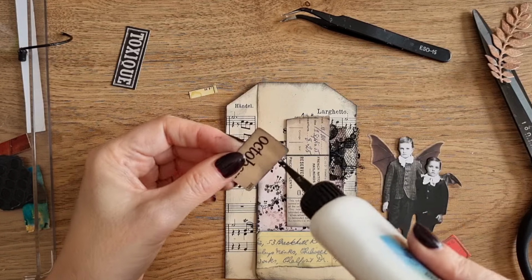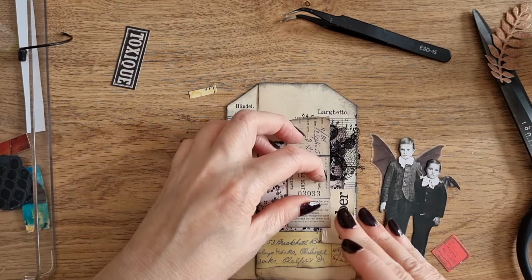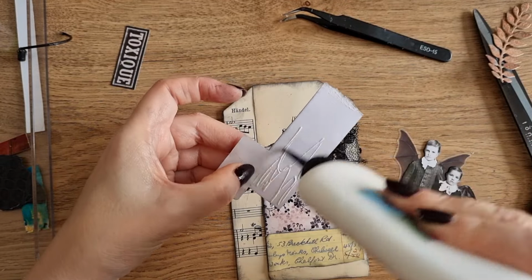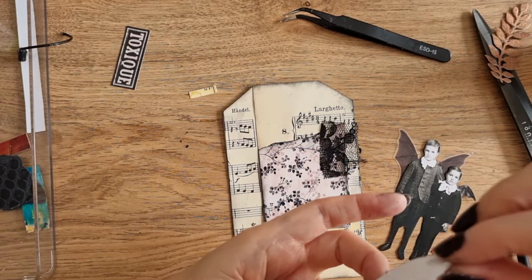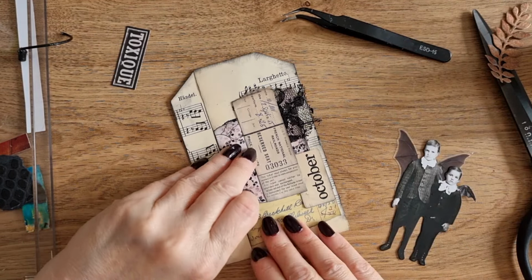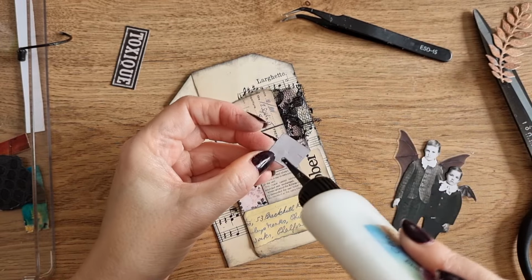I need to make sure. I was making sure I hadn't lost that tiny little piece because, you know, I don't want to lose that tiny little piece. Don't need glue there. That goes there. And this needs to be stitched. I'm just trying to think. I need to stitch this, I think, before. Ah, that red was right under there, wasn't it? Right, let's ink this to just dull it down a little bit, but it's nice to have that pop of colour.